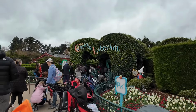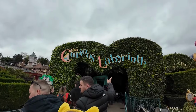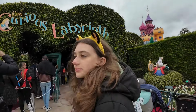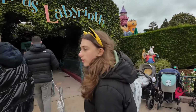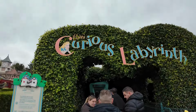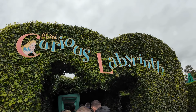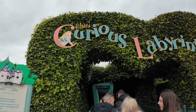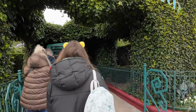We're now going to do Alice's Curious Labyrinth. Hopefully, it is a walkthrough anyway, but hopefully it's a walk on. Because during the day it's been getting really busy, hasn't it? Yes, it's been getting really, really busy. And I would only do this early on or late on, because although it's good, it's not necessarily worth a really massive wait. So I would say try and come at quieter times, and it might just be 5 minutes. We're just walking straight in.